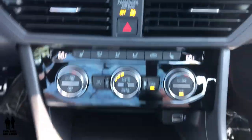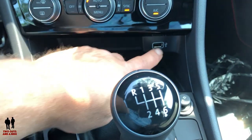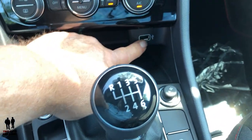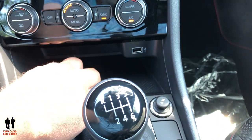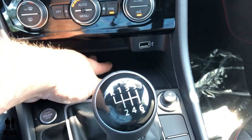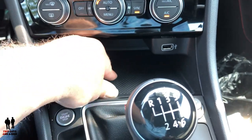Okay, moving down here, you've got a nice storage tray here. And down here, you do have a USB input. This is where you can connect to Apple CarPlay or Android Auto or MirrorLink. I do like the non-skid rubberized piece at the bottom, which is, of course, removable, so you can clean it. Your push button start stop.